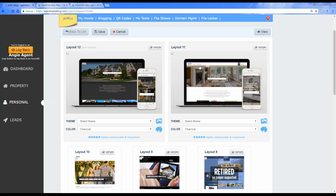Now, with these website templates, we do offer free customization with our graphics team. So keep that in mind. You don't have to pay extra for graphics to have a website done. It's all included with agent marketing. That's the beauty of our system.